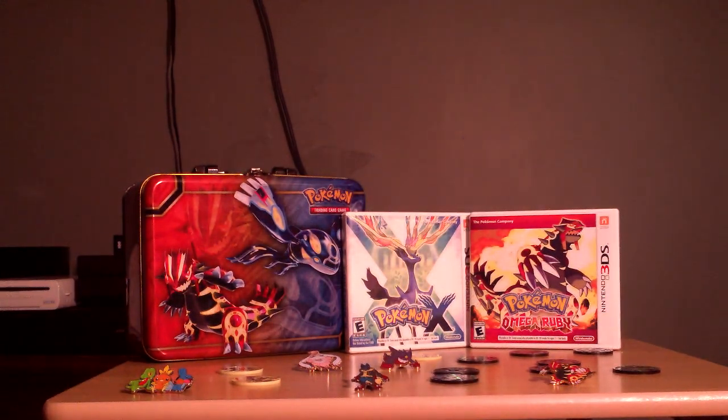Alright, everybody, for your first Top 10, I will be talking about the 10 best sets in the Pokemon TCG ever released. So, without any further ado, let's get started. Number 10 will be the Pokemon Primal Clash, just released.